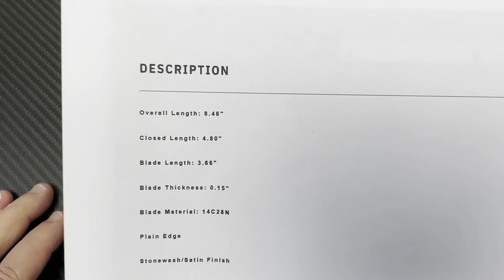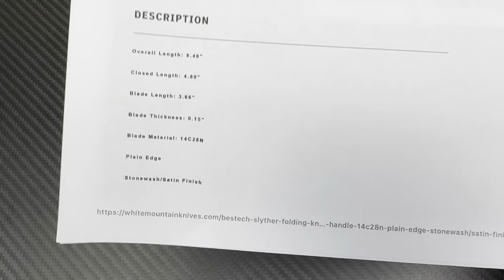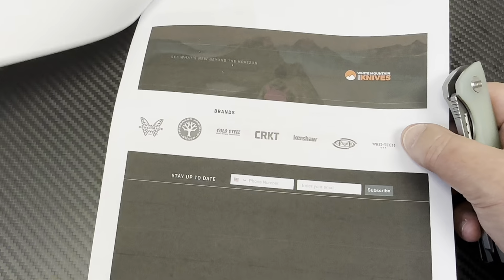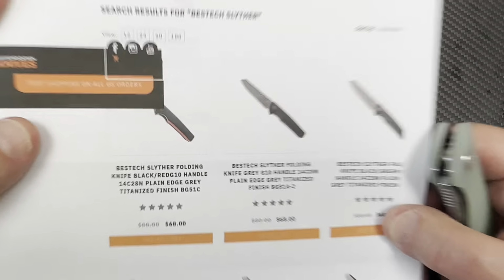And they have different colors, by the way. Here's what they're saying about it: 8.5 inches overall length. Check this out, 3.66 blade length. It's almost starting to get consequential there. Oh, what do we got? So you can slither around.